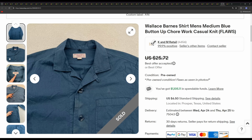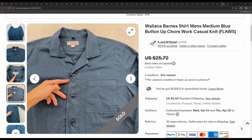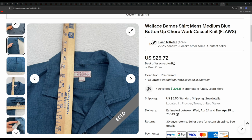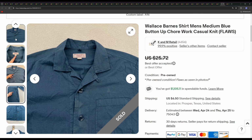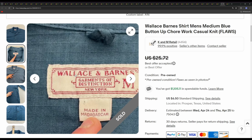Next, we've got Wallace & Barnes. Wallace & Barnes is a pretty good brand in general. This one had some flaws, so it didn't go for as much money, some fading. But we actually just sold today a Wallace & Barnes, I think like a canvas button-up or canvas jacket, shacket, I don't know. But it ended up selling for $60. So Wallace & Barnes does have things in their line that's worth a lot of money, and then some of it is worth just $30. Sorry about that. Just like $30 whenever it comes to their button downs, sometimes 40, depending on what you've got. So be on the lookout for Wallace & Barnes. There's the tag.